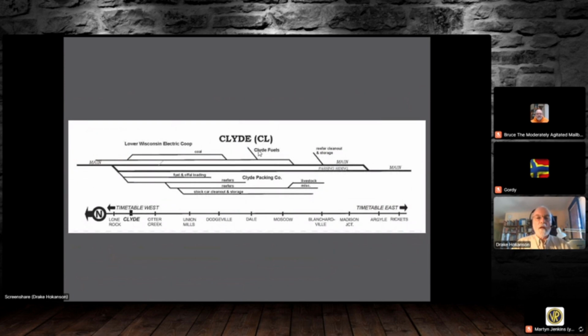Here's one that I did for a now defunct River Rail Railroad, and it had the basic line diagram at the bottom. Right now we're at Clyde, and here's all of the industries at Clyde that you might switch. And we wanted to make this very bold because of the nature of this railroad.